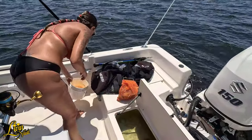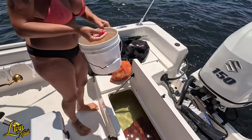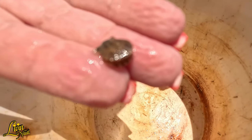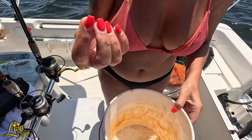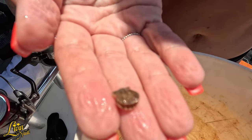All right, we're going to see how we did. First stop, we've been scalloping about an hour. My God. Have you ever seen a baby scallop? Holy mackerel. What was that? So cute. In the bucket? That was down in the bucket. One of them just gave live birth, and we didn't know it. Oh my gosh. I've never seen a baby scallop before.